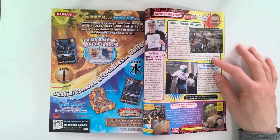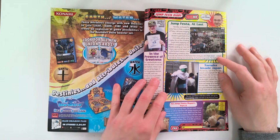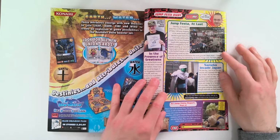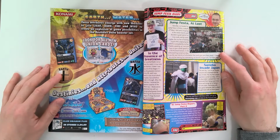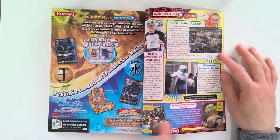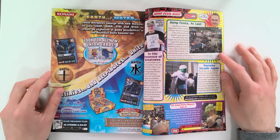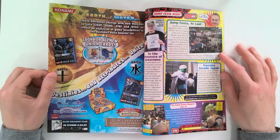All right, here we go. On the right-hand side, we have more of the Jump Festa diary. So it looks like they must have sent someone over to report on it. They have some cosplay, some art they got, the giant inflatables, which I'm sure many of us have seen. And it looks like maybe an artist alley or a vendor's alley of some sort.